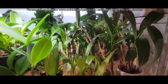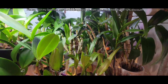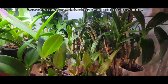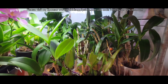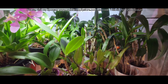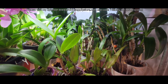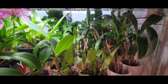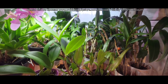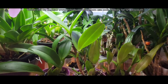These guys, I think I told you guys in a previous video, I'm gonna split these guys. I'm gonna start splitting the big Dendrobium fowls, because look at them. They're so cramped in there. It's time to divide them and, you know, get some space back in there and get some starts to send on and get them growing and get them out of here.